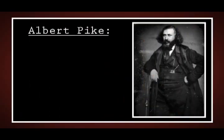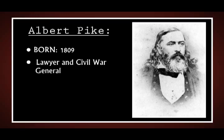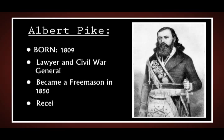Albert Pike is considered one of the most profound and influential figures in the history of the Scottish Rite, possibly in all of Masonry. He is directly responsible for the philosophical development of the degrees as they are still used today. Pike was born in 1809 in Boston, Massachusetts. He was a lawyer by trade and served as a brigadier general during the Civil War. He became a Freemason in 1850 and received the 32nd degree in 1853.